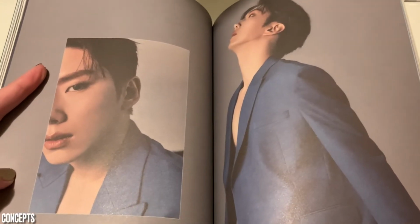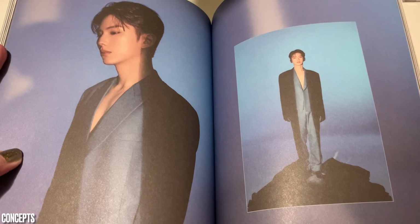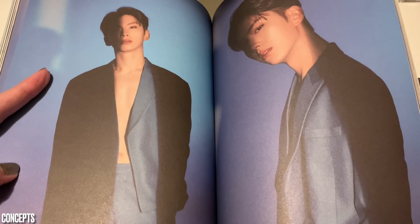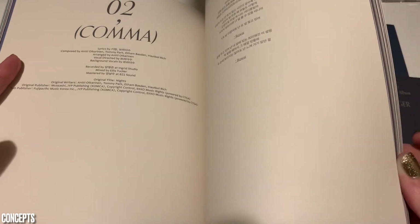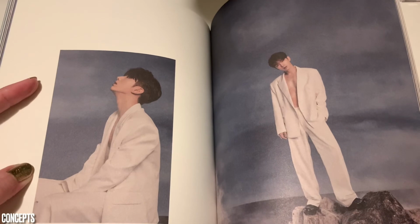This second outfit. I see how it is. But you can take the boy from Monsta X, not really, but you can never take Monsta X from the boy. Song number two is Colin, that's the white suit.